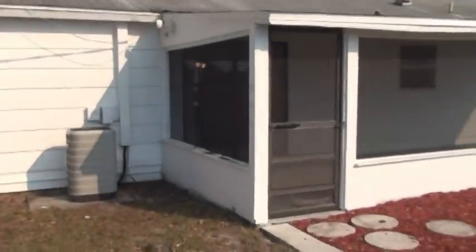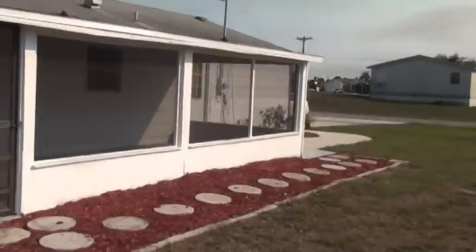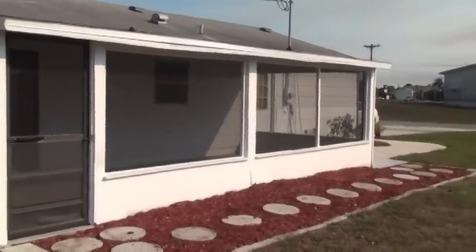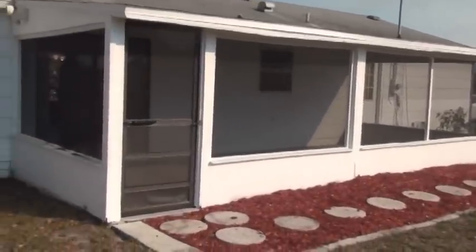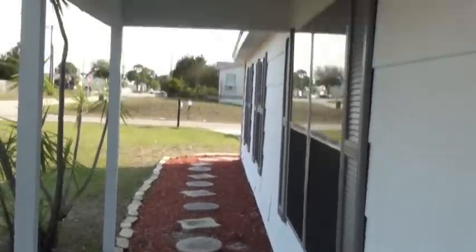And coming across the back here, you can see big screened-in porch back here. All nicely landscaped, real nice to hang out in on those beautiful Florida nights. Let's take a look inside the house. Now, here we just came up that walkway with all fresh mulch. We're underneath a very nice overhang here of our front porch. And let's take a look inside.